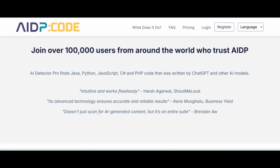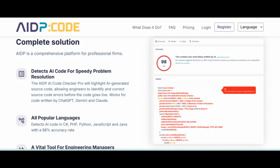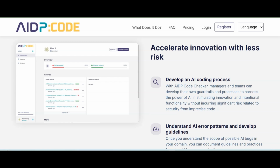Codeaidetector.pro is a game changer. It helps you detect AI generated code and pinpoints exactly which part of the code base was written by AI models. It works seamlessly with C Sharp, Java, Python, JavaScript, and PHP. Here, let me show you a quick demo of this.